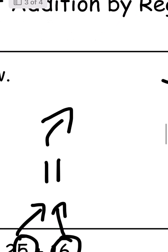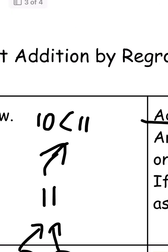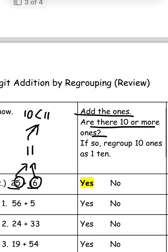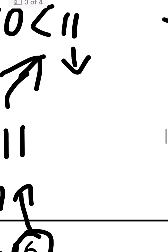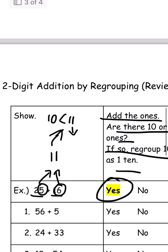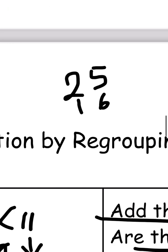So when they ask, are there 10 or more ones? It is 10 or more ones because it's 11, which is larger than 10, right? So now we have to regroup. It says, if so, regroup 10 ones as 1 ten. Which means, since we have 11, we're going to have one more ten, right? So we first have to write yes. And then we have 25 plus 16.